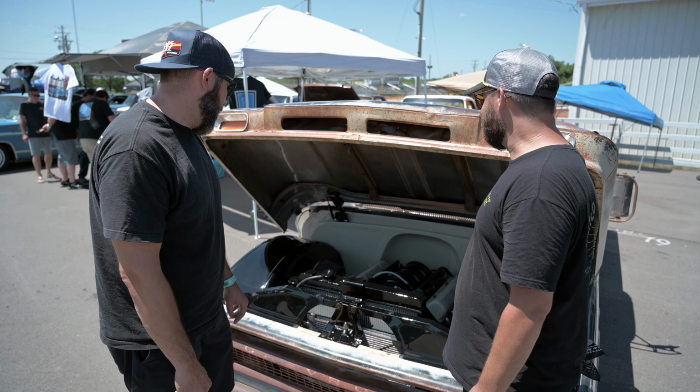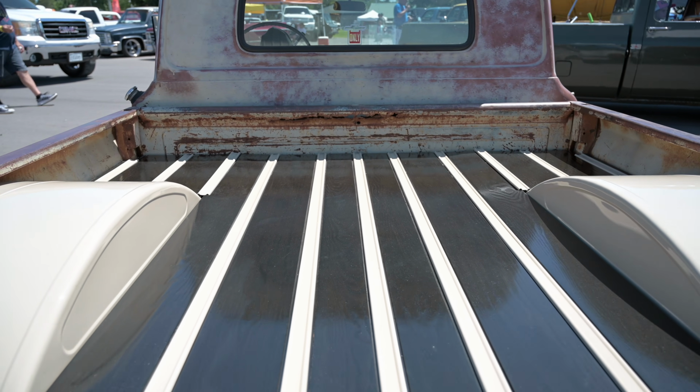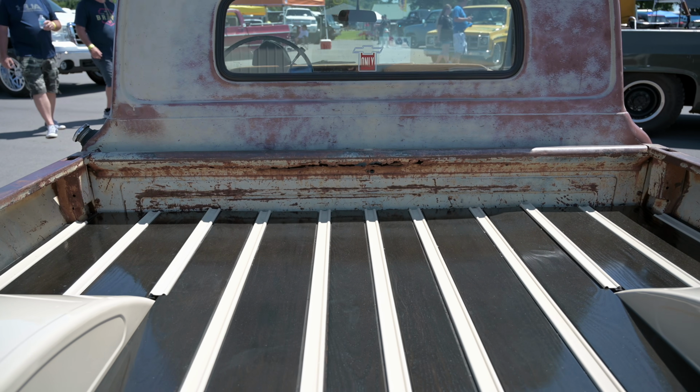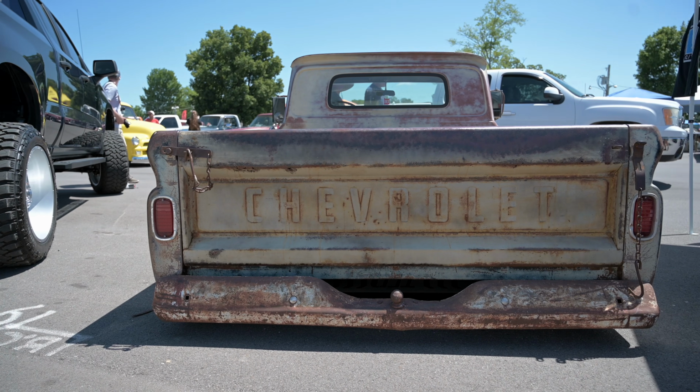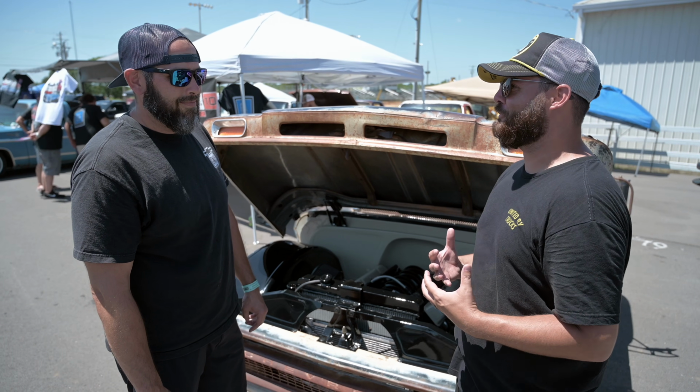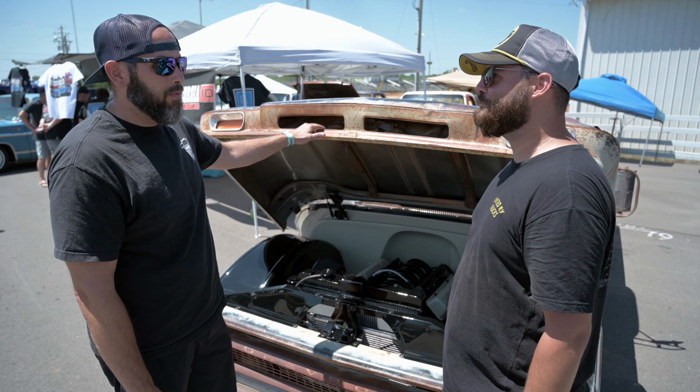So, well, man, it is a killer truck, and as I said in the beginning, I love the patina on this truck. Obviously, it lays flat out on the ground, and that's just cool, regardless. But I think the patina and it being small window and that just down and dirty kind of feel is what really makes this truck awesome. It's 90% original sheet metal. I know, that's so cool, man.